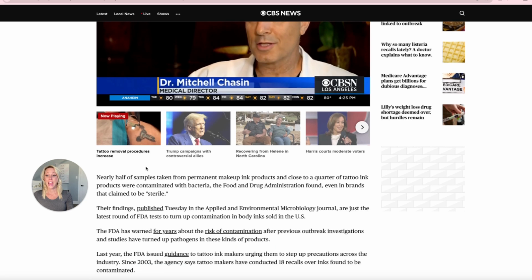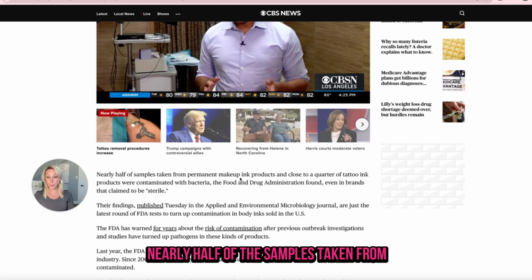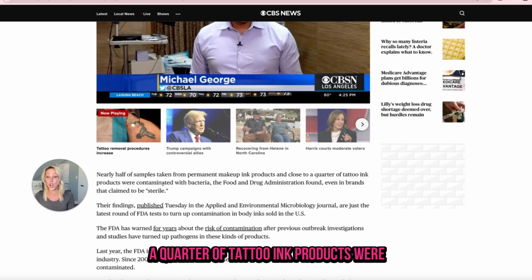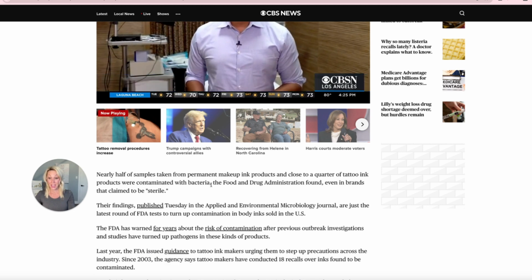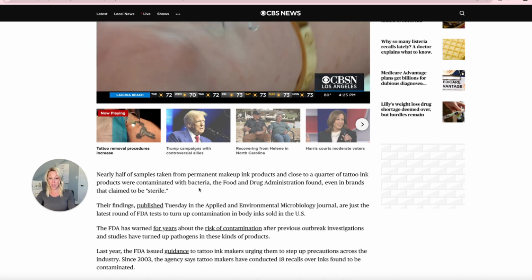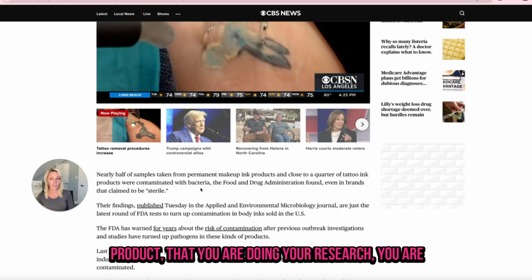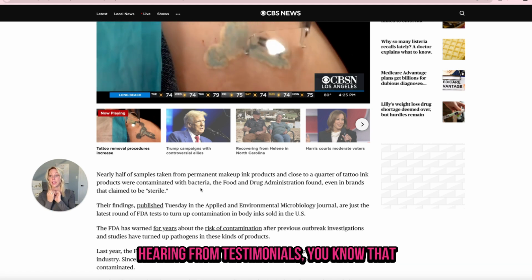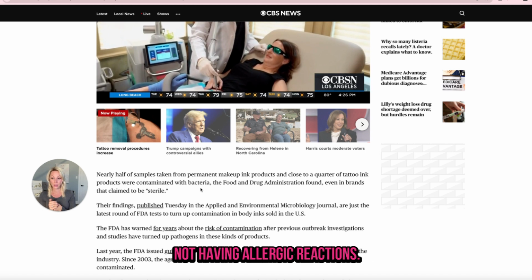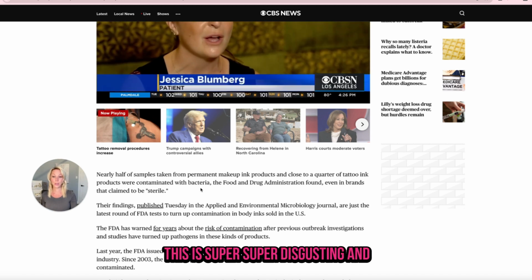And you see here, nearly half of the samples taken from permanent makeup ink products, and close to a quarter of tattoo ink products, were contaminated with bacteria, even brands that claim to be sterile. This is disgusting. So again, make sure that you are not necessarily going with the cheapest product, that you are doing your research, you are hearing from testimonials, you know that people are not having these issues, you're not having allergic reactions. Do your research, ladies. This is super, super disgusting.